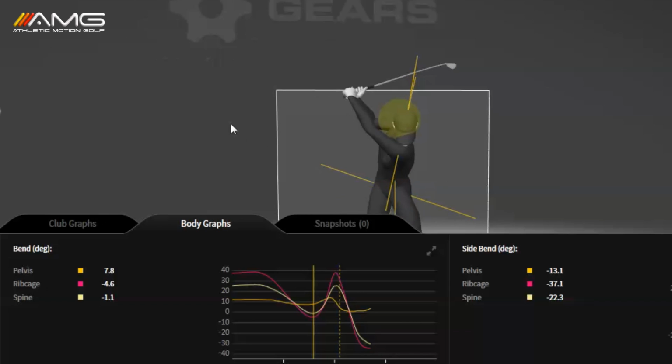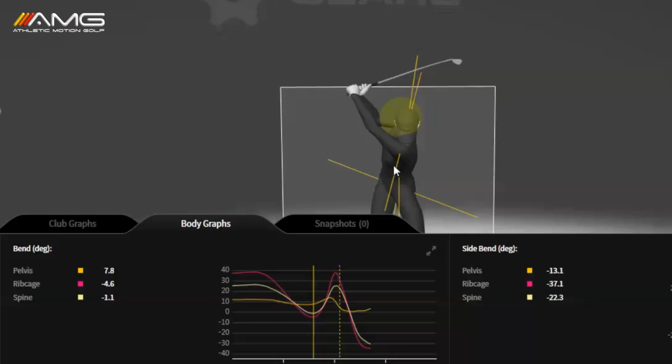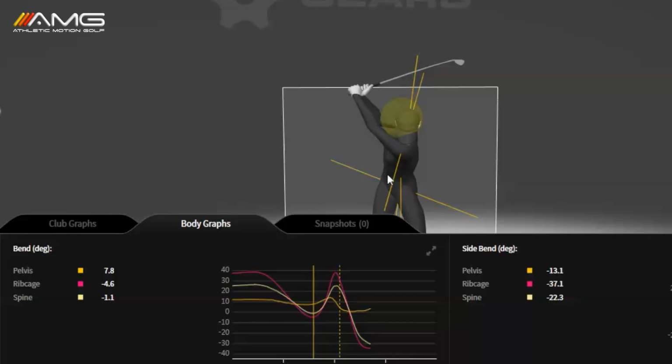He's actually stretched his body out to the point where he's even leaning towards the target a little, and that's a whole other topic, the idea that it's bad to have this reverse spine angle. A lot of the players we measure actually do get in this position. But anyways, that's for another day. But the whole idea is that he really didn't maintain his posture.